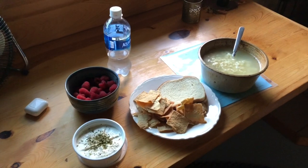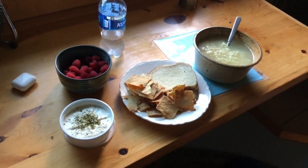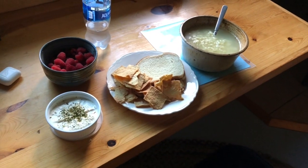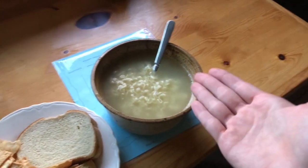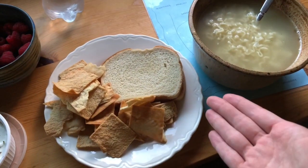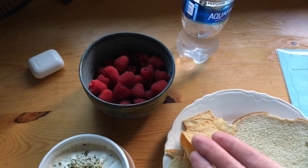Okay, guys, so dinner is prepared. It's a lot more lunch-like than I'm normally used to, but we have cream of chicken ramen, a PB&J, pita chips, garlic and herb spread, and raspberries. It ain't much, but it's honest work.